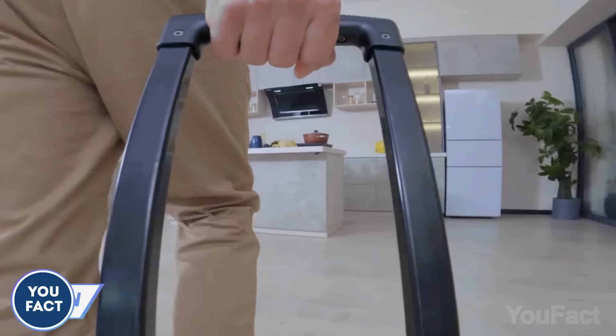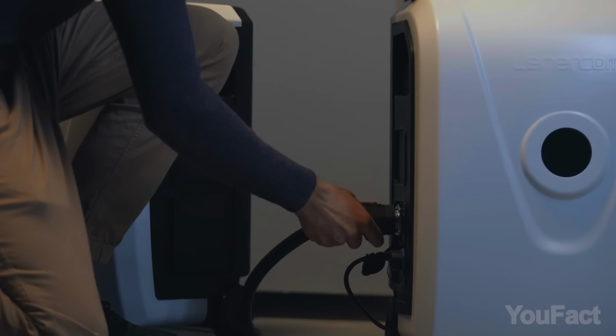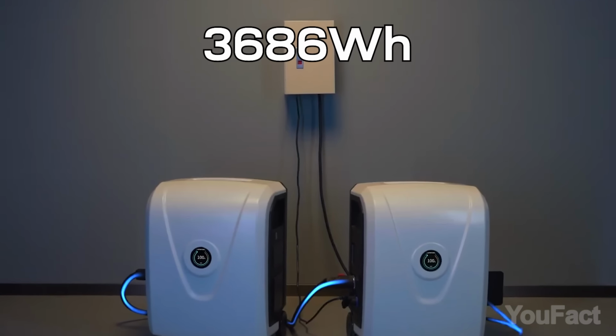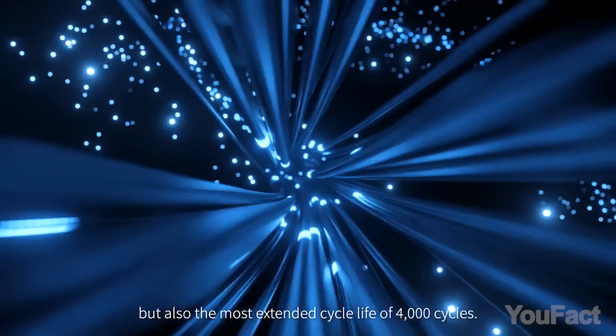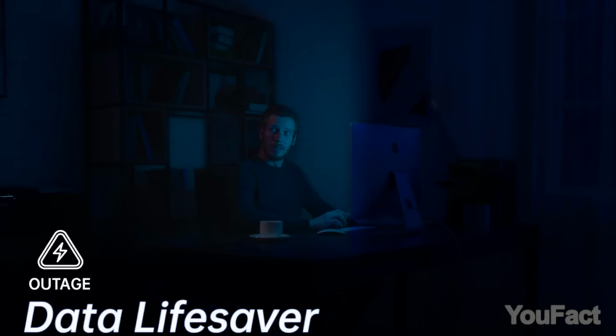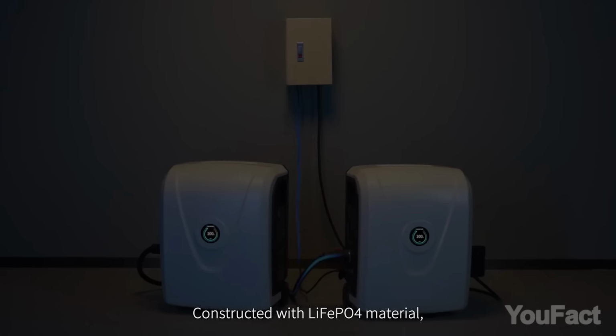The Lenercom Energon Max isn't just some big chunky battery backup. This thing is a true powerhouse disguised as a suitcase. With a massive 3,686 watt-hour capacity and 3,600 watt output, it's built to handle serious situations. Think power outages where your computer, fridge, TV, dishwasher, and washing machine keep running like nothing happened.